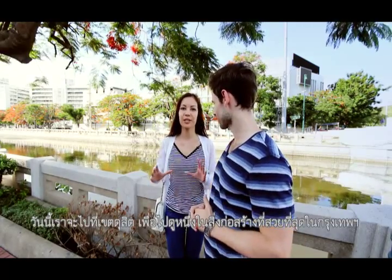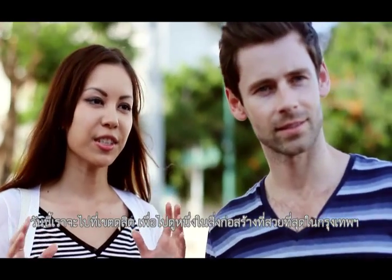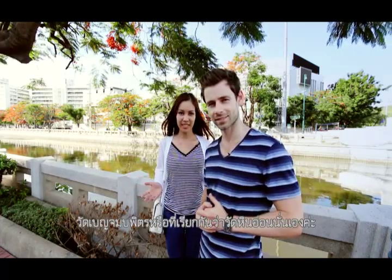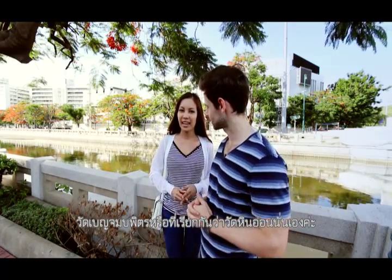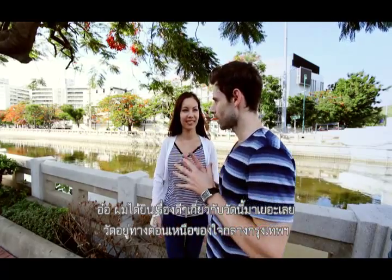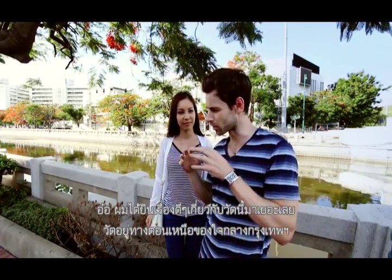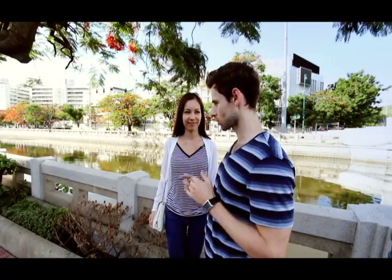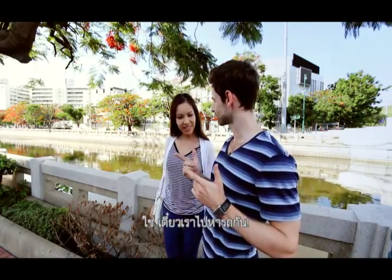Well, today we're going to the Dusit area and we're going to see one of the most beautiful structures in Bangkok, Wat Benchamabophit, or you may have heard of it as the Marble Temple. I have heard of that. Now, if I'm not mistaken, that's in north central Bangkok and you need to get a taxi there? That's right. Cool. Should we grab one then? Yeah, let's do it.